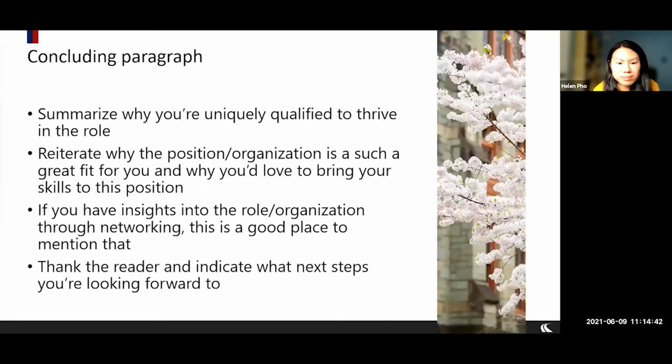Okay, the concluding paragraph. This is one where sometimes people struggle because you might wonder, am I just going to repeat everything I've said? What do I write that's something new? With the concluding paragraph, you want to use it as an opportunity to just summarize.